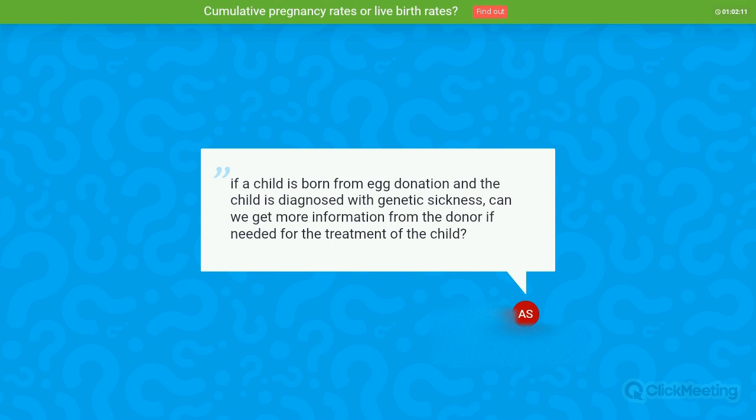If a child is born from egg donation and the child is diagnosed with genetic sickness, can we get more information from the donor if needed for the treatment of the child?